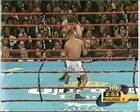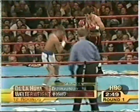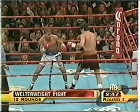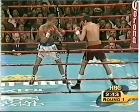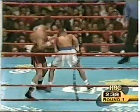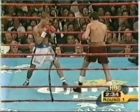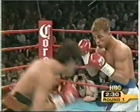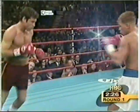First landed punch is a jab by Gatti. That's not a good sign when a superior jabber comes in and lets his opponent get the initial jab in. Gatti's thunder is largely found in his big left hook. And if Arturo has a puncher's chance here, as even his most ardent supporters will acknowledge is probably the case, that punch is the left hook.